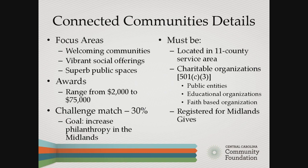An organization must be physically located in the 11-county service area of Central Carolina Community Foundation. It also should be a charitable organization. That does include public entities, towns, cities, counties, educational institutions, traditional nonprofits, and faith-based organizations. In addition, an organization must be registered for Midlands Gives. If you're not currently registered for Midlands Gives, you must register this fall to be able to participate in 2019. The funds raised through Midlands Gives can be used as part of the challenge match for the grant.